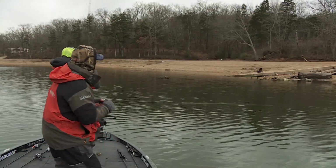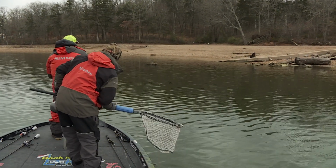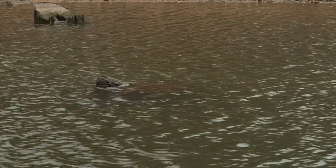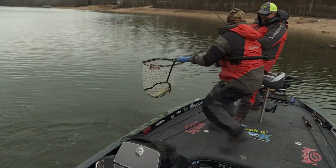There's one. There we go. I don't know, it might be bigger than I think he is. He's bigger now. All right. He got that jig pretty good, right off that rock. Looks like a good one. Feels like a pretty good one. Oh, that's a real good one.